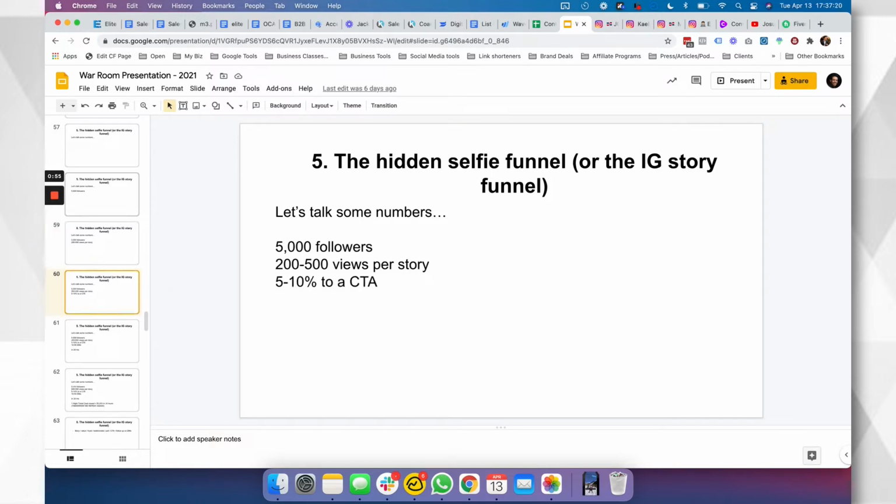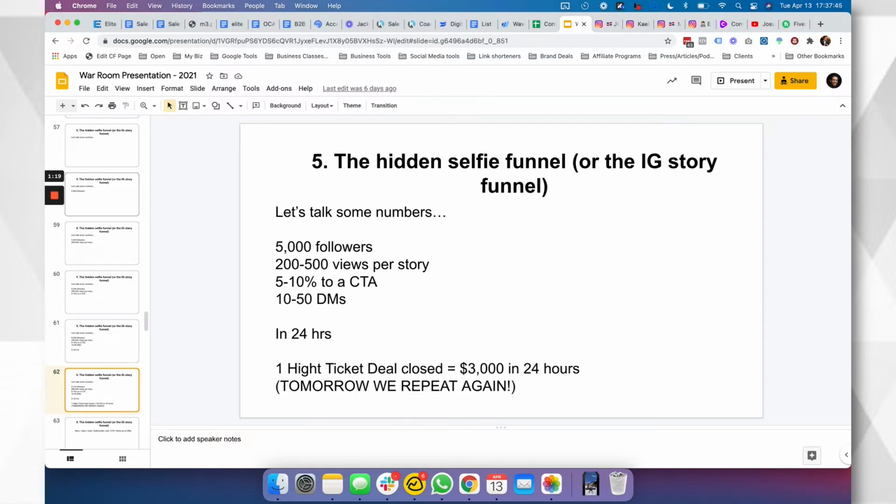Now, let's just say with the CTA that I'm about to show you and the framework that I'm about to show you, you should be able to get anywhere from 5 to 10% doing any CTA. And that's a call to action, meaning doing whatever it is that you tell them to do, right? That means that you will get anywhere from 10 to 50 DMs. And these are highly qualified people that have raised their hand that they're interested in your stuff and in your products and in your services in just 24 hours. And from that, you should be easily able to close one high ticket deal, at least at $3,000 a pop.